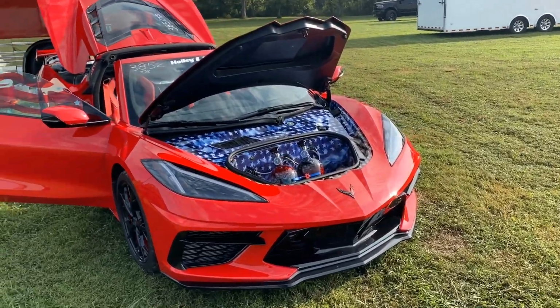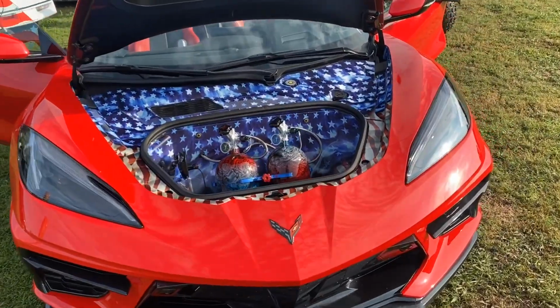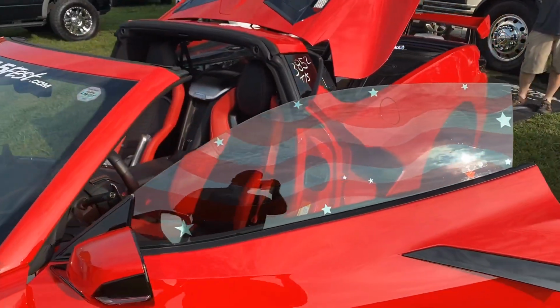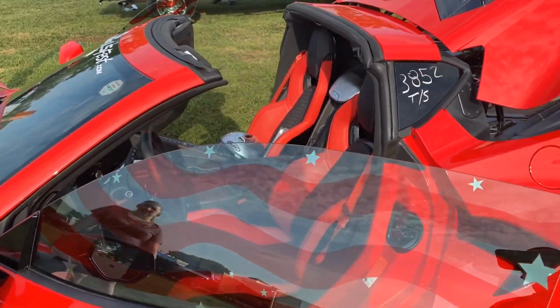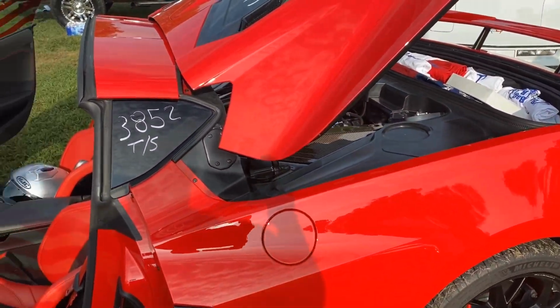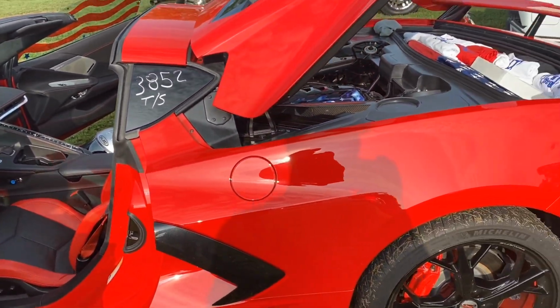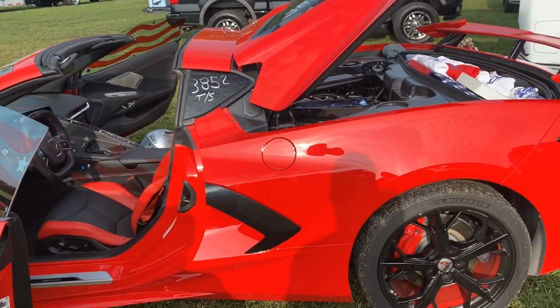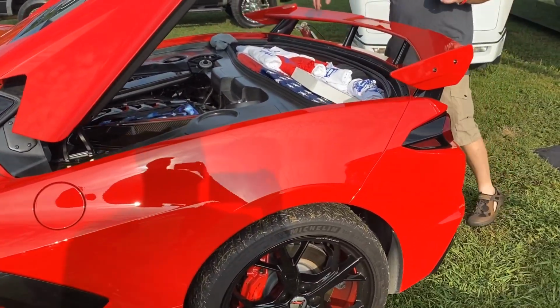So we got a C8 with some bottles in it. It's actually really nice, off this powder coat. Oh, it's good, dude. Tier. I really like the tint. Hey, doing good? Doing all right? Hey, this is nice. I like it. I appreciate it. Thank you. Golly. I wear 2X. Yes, sir.